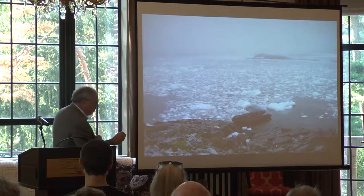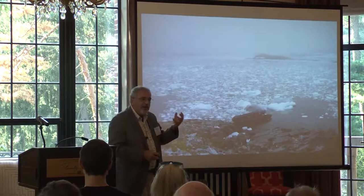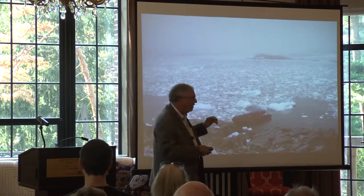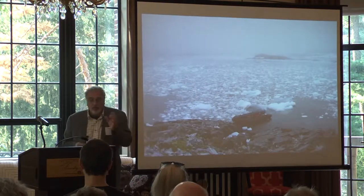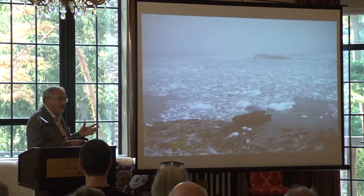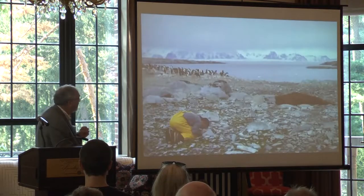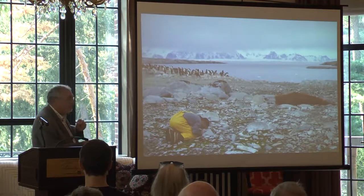And here we are at one of the islands. We keep in close radio contact with the station because the weather can change very rapidly down there, from looking like this to being very clear and then being all covered in again. They do keep caches of emergency equipment on the island, so if we do get stuck on an island, we could probably survive until they could get us again. But this would be the common habitat for the midge that we look at.